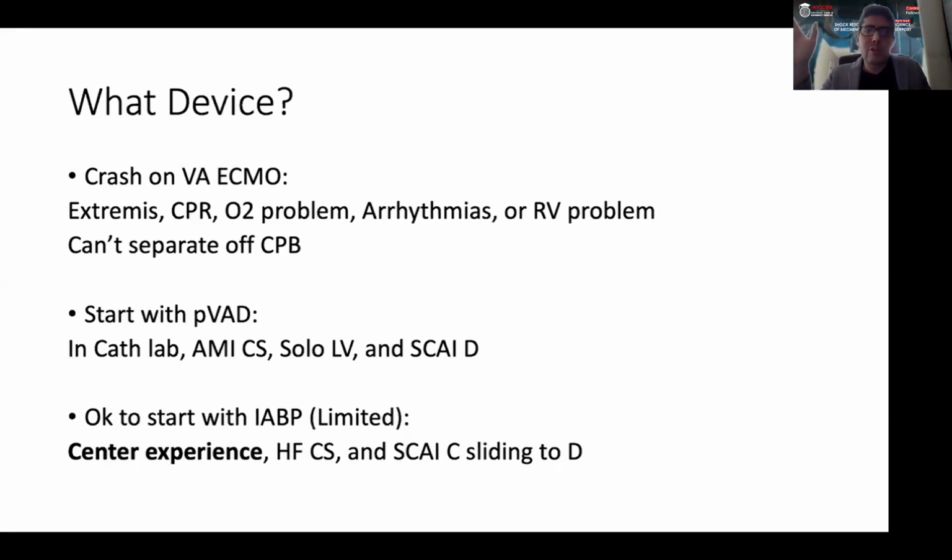Okay, so who should go to VA ECMO? Or as I always say, who should crash on VA ECMO? So when you have an extremis shock, you are crash and burn, then it's ECMO. You shouldn't play around with Impella or balloon pump or any other devices. If it's extremis, it's ECMO. If you have a CPR or post-ROSC, that's an ECMO. Okay, so you don't want to play around with that patient as well. If you have oxygenation problems, if you have lung problems, it's ECMO as well. Okay, because you need an oxygenator. Impella is not going to be helping here.